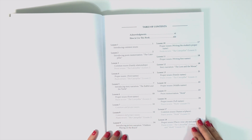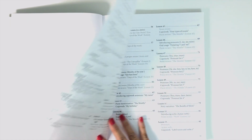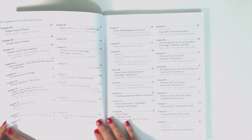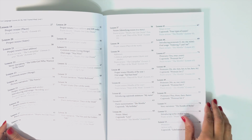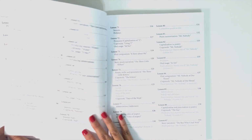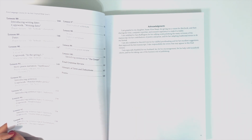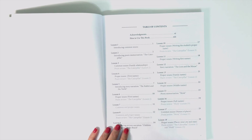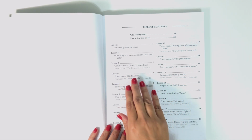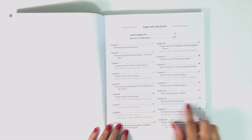As you can see from the table of contents, the grammar topics you'll discuss with your student are common nouns, proper nouns. Moving on, you go to pronouns, I believe, are here somewhere, and then verbs. So over the course of the year, those are the general grammar topics you'll be talking about. There's also a lot of poem memorization, so they'll introduce poems and then have different lessons reviewing those poems.